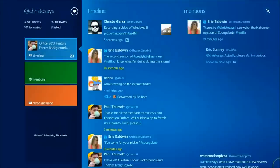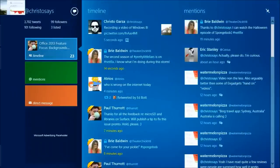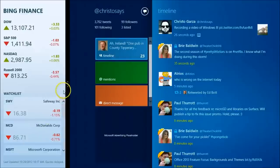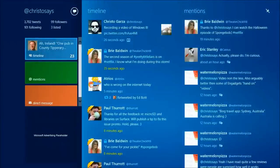Or you can just drag it all the way to the right and get rid of it altogether. Put whatever the app, in this case MetroTwit, into full focus. You can click and drag again, Bing Finance, put it on the left side. If you want to switch it around, it really is easy to use. Just slide it off to the left again, and it's gone, waiting for you to call it back again, I suppose. But again, this is a full screen app, and what happens if you want to close the app?